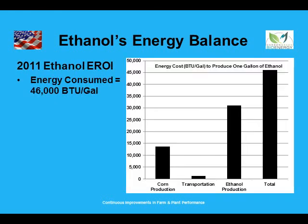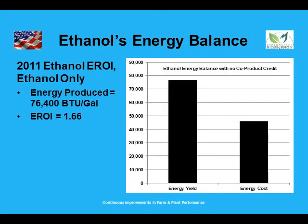In total, we used about 46,000 BTUs of energy for each gallon of ethanol produced. Each gallon of ethanol contains 76,400 BTUs of energy that can be used as fuel. If we divide 76,400 by 46,000, we calculate an EROI ratio of 1.66.